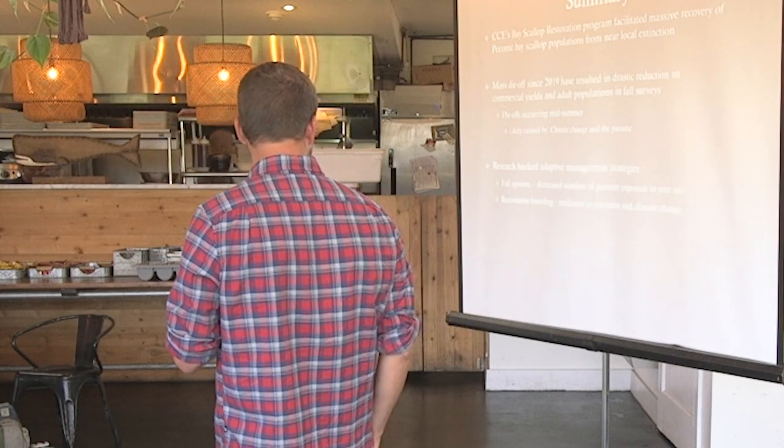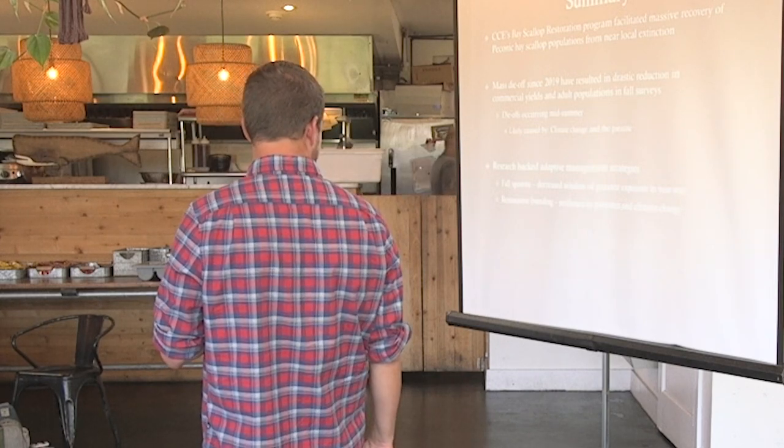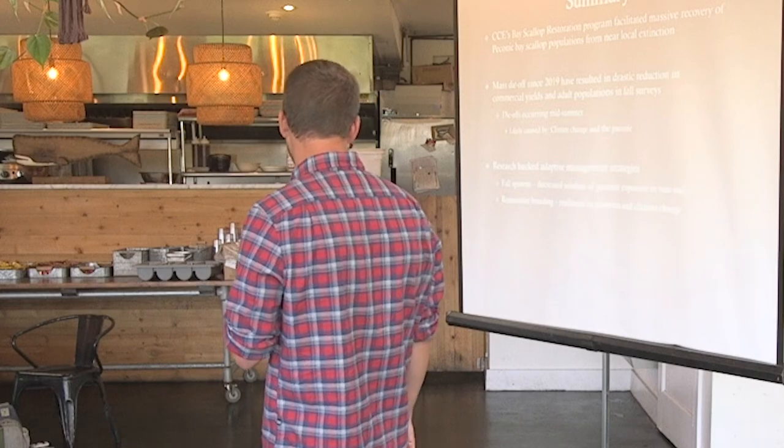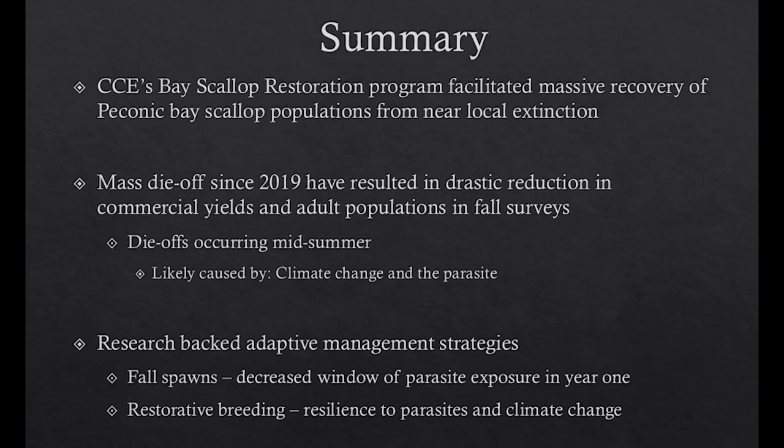The fall spawns, again, decrease the window of parasite exposure in year one. That could be a viable option, but I think our best bet will be the restorative breeding. So again, we're not creating GMOs. We're not trying to manipulate the genome. We're taking scallops from Long Island that are native here, and we're just trying to speed up evolution. Because over time, they might slowly select for these genes and slowly come back. But we're humans. We don't want to wait. So let's try to speed it up.